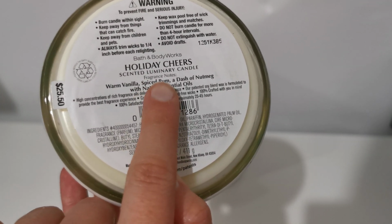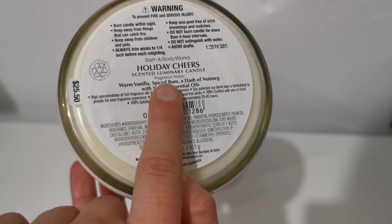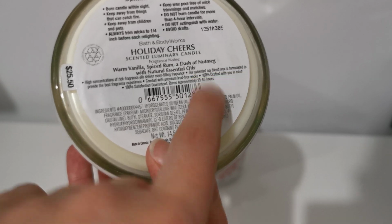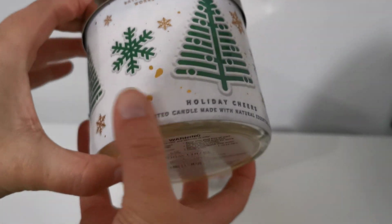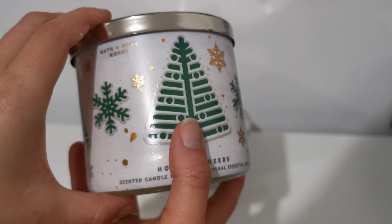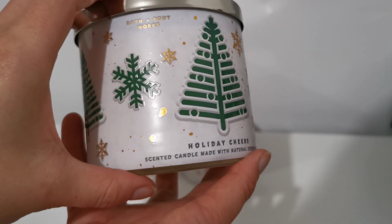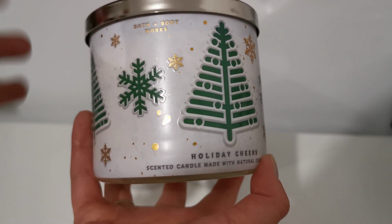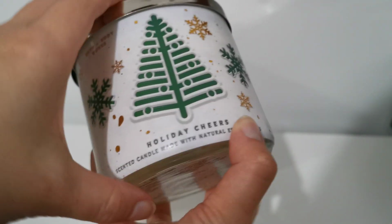So definitely it's that spiced rum note that comes through with that nice spiced nutmeg scent. So that to me is a pretty classic holiday scent. Something a bit warmer, you imagine cozying up by a fire, having a nice warm alcoholic beverage. That would be your Holiday Cheers.